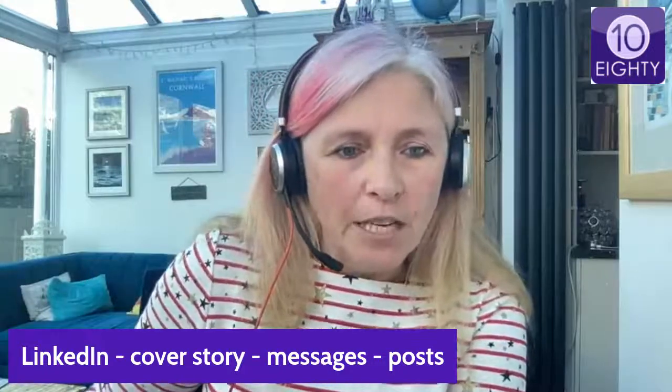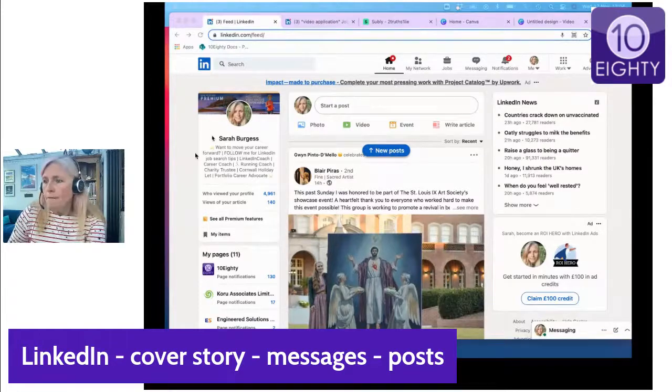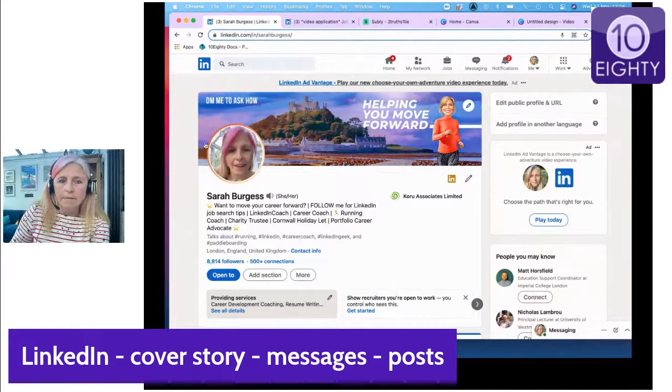If I share my screen here, hopefully you should see that okay. If I go to my profile, what you will see here is this circle, and you'll see that I've started to speak.